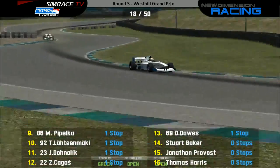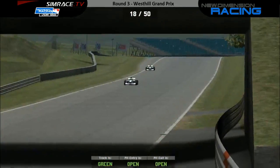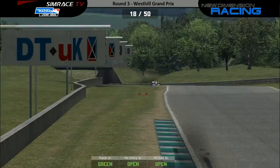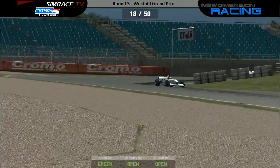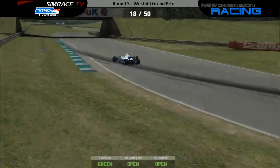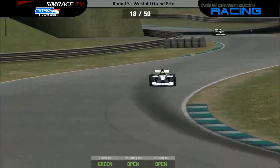Just looking at Tony Latinmaki now as he comes onto the backstretch. He's now inside the top 10, so if he can make it the rest of the way without issue, he could still be on for a top 10 finish even after his first lap major incident. Also, he had a relatively free run back there. He didn't have to battle with anyone else, even if he lost a lot of time, but at least he didn't lose any more time from doing that.